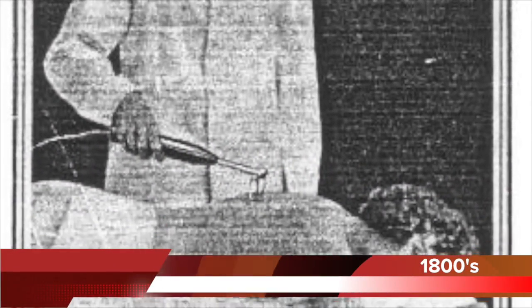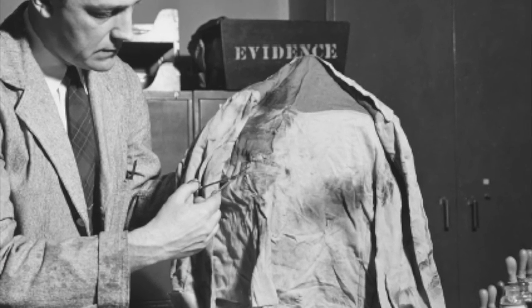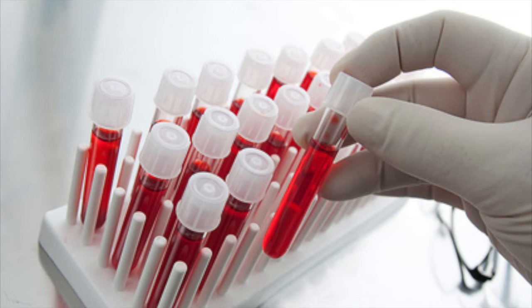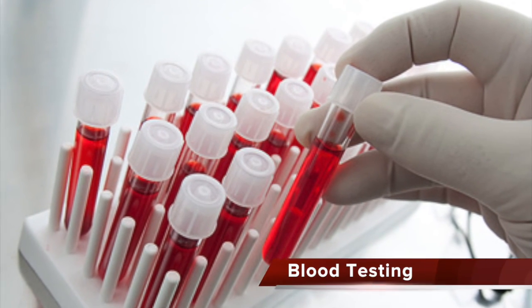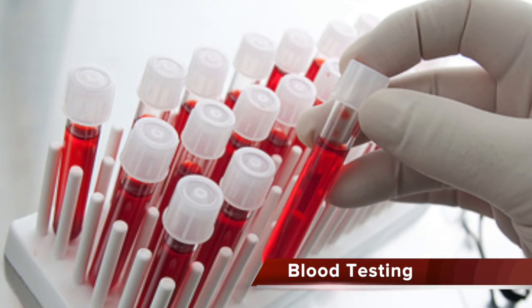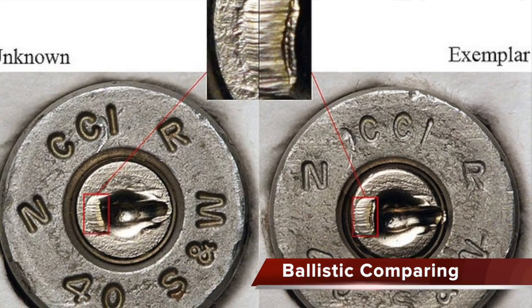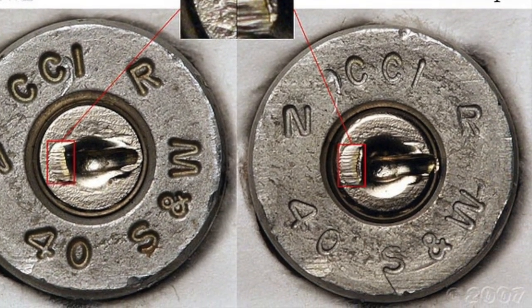The 1800s essentially began a new era in the forensic science world. Up until this point, no significant advancements had really been made in the forensics world. This century held many developments. It was in this era that tests for the presence of blood in a forensic context were invented. It was also in this time period that we saw the first use of ballistic comparing, by using a bullet comparison to catch a murderer.